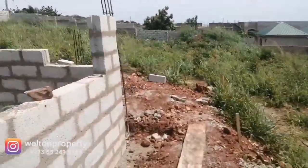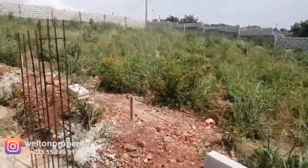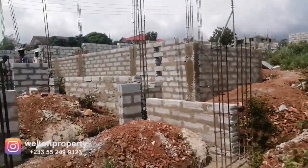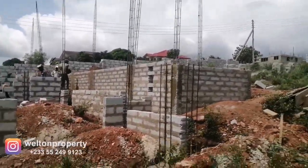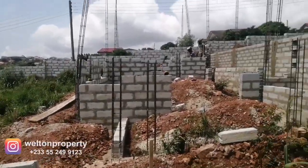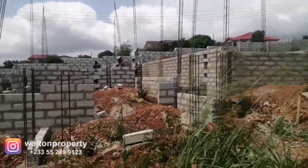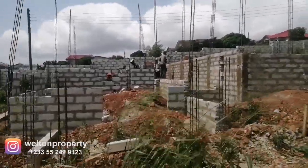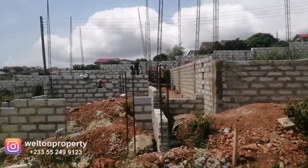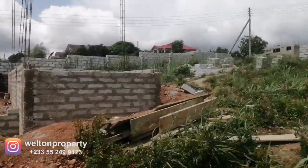So we've got a one-bedroom apartment, which should be separate from the entire house. So the main house itself is going to be a five-bedroom townhouse. But thankfully, because the land itself has a slope or a gradient, we've managed to fit in an additional one-bedroom apartment for the client. So they can choose to rent that unit out, or they can keep it as a guest room or guest apartment. Generate some income from it separately from the main house.